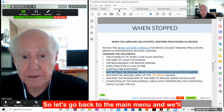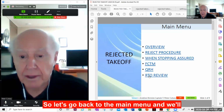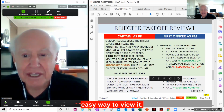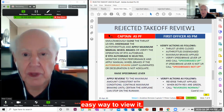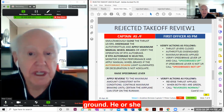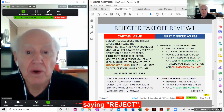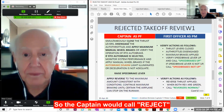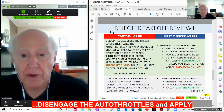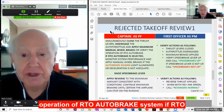All right, so let's go back to the main menu, and we'll just review what we have just covered in an easy way to view it. Captain is always the pilot flying on the ground. He or she would have assumed control by automatically saying reject. So the captain would call reject, simultaneously close the thrust levers, disengage the auto throttles, and apply maximum manual wheel brakes or verify the operation of RTO auto brake.